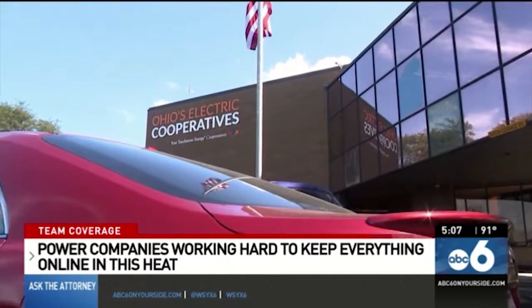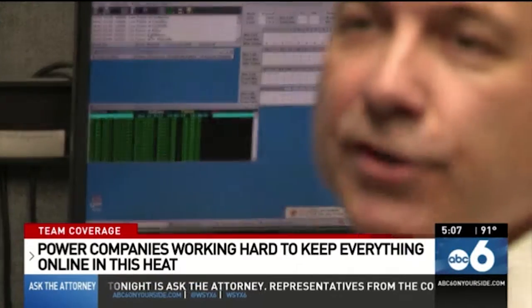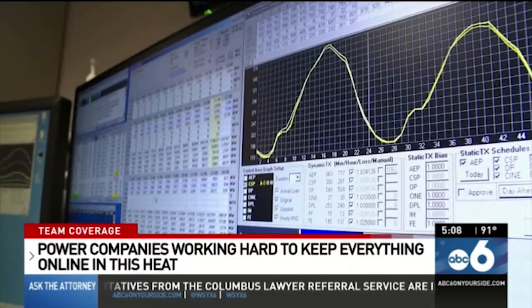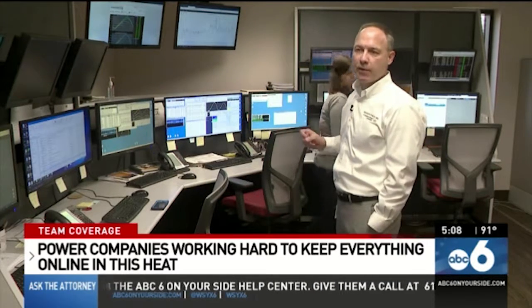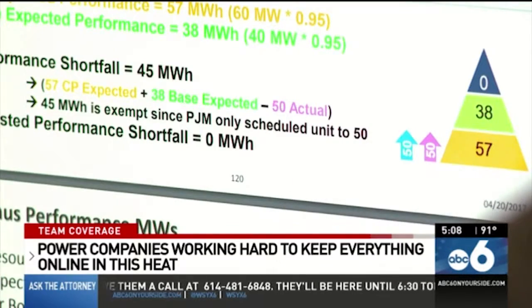Here at Ohio's electric cooperative, workers are keeping a close eye on the power grid. There's a lot of collaboration, a lot of coordination, making sure on sizzling days like today, things are working smoothly. If the loads get too high, we have the ability to turn off some water heaters and minimize the use of air conditioners. They say if everyone does their part, even the smallest things, it can go a very long way.